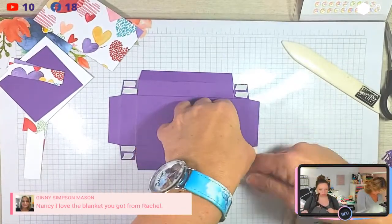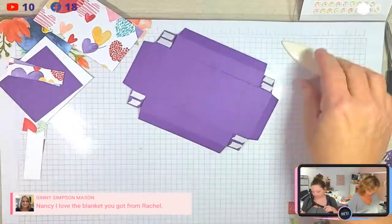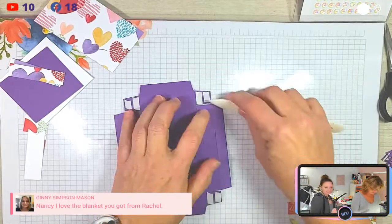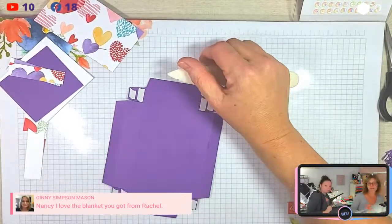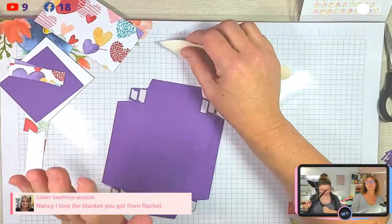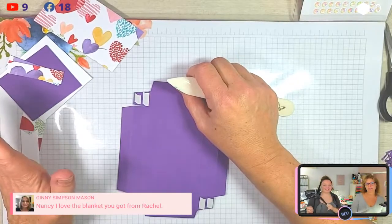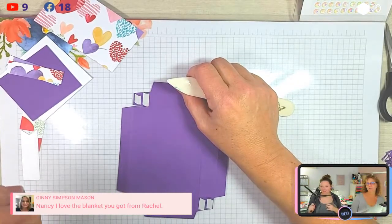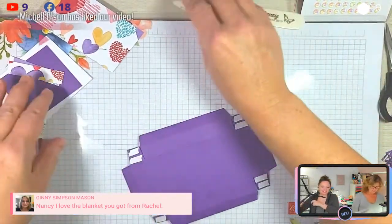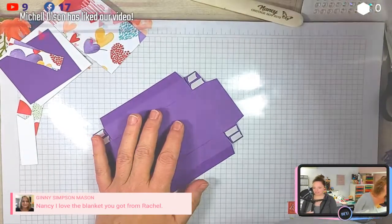So, got that. Ginny said, I love your blanket that you got from Rachel. Yes, thank you. I do too. It is super awesome. And let me tell you, if you saw that picture of us posing with the blankets and everything, oh my gosh, we were laughing so hard because I think it took like 20 times to get at least one picture where we all looked okay. It was so funny.